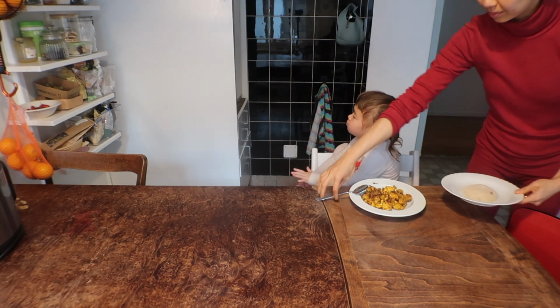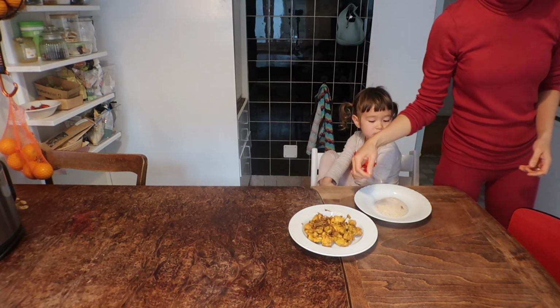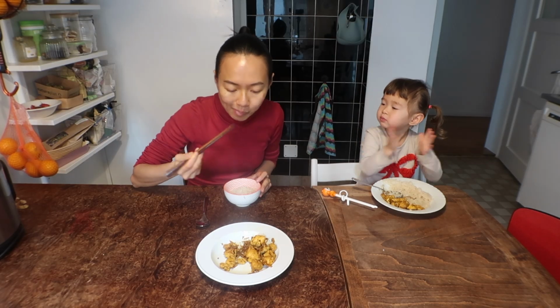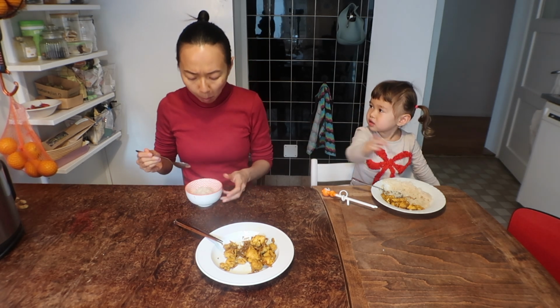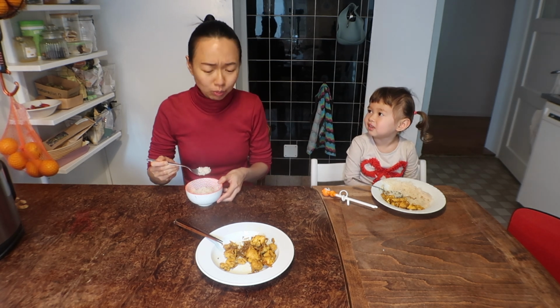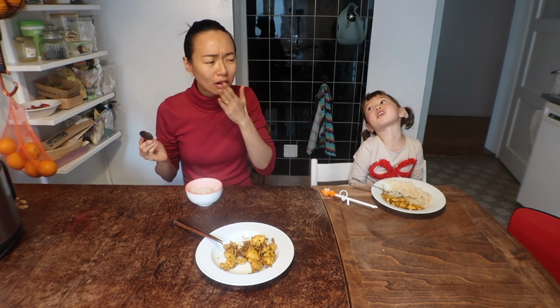Is it good? You want a chopstick? No. Oh, it's square. It's round. It's good and not good second on the Chinese. Hot.